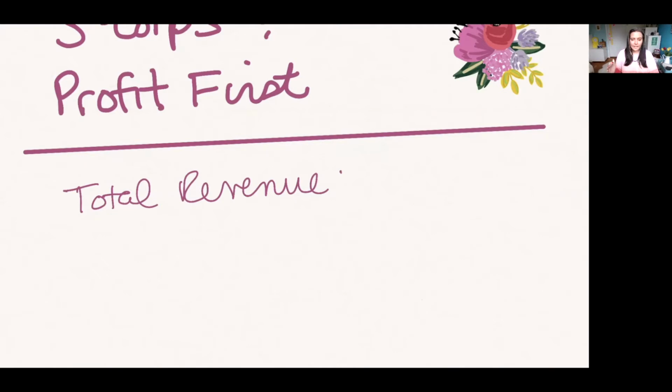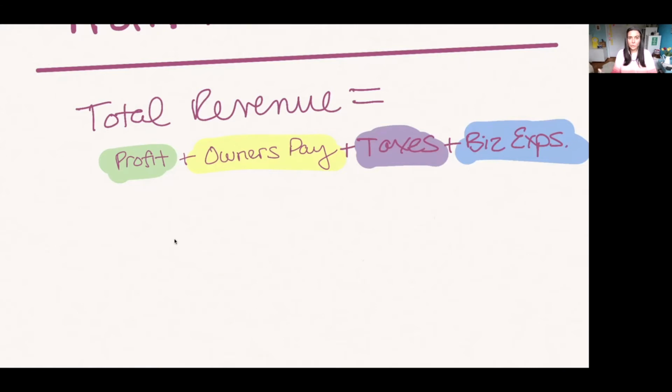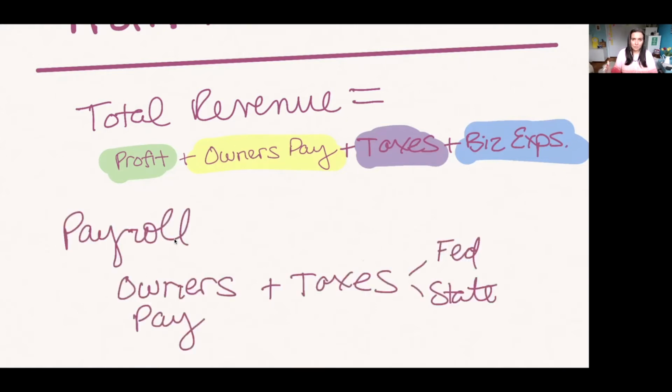So normally if you had an LLC, when you take money from your business account, it would come from this pile of money, right? So I'm just going to highlight this. We'll use different colors here. Now with an S Corp, you're going to have payroll. So payroll, if it's just for you, you're going to have the amount that you're paying yourself that's going into your bank account. And you're also going to have taxes withheld for both federal and state. And this is taxes that you owe based on the amount of money that you were paid by your business.